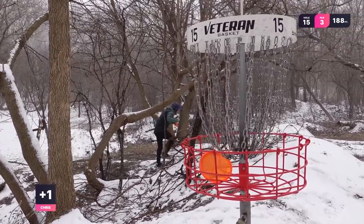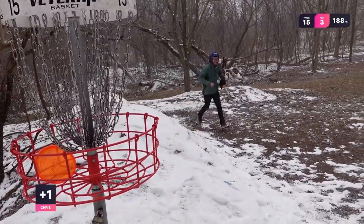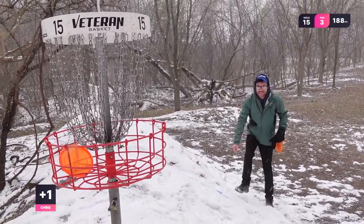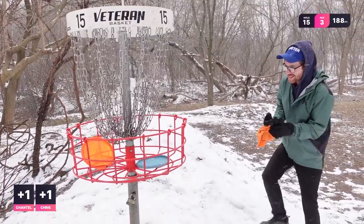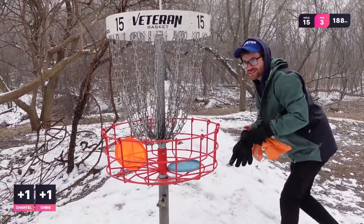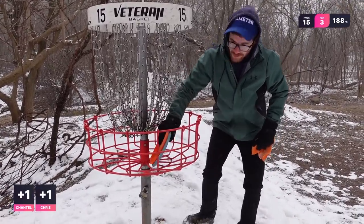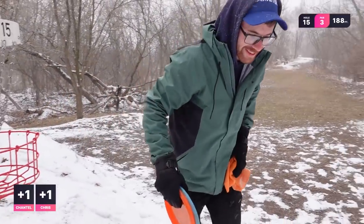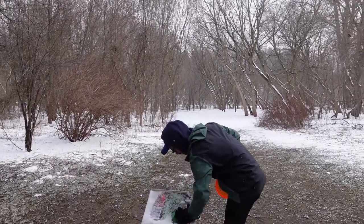Wow, that was a great par save. He's so excited. That little branch you always have in. Yes, please. Wow. Thank you. What a par save. I'm sliding down this hill. All right, next hole. All right, guys. Chris had a really good par save. I thought I was going to get a stroke there.